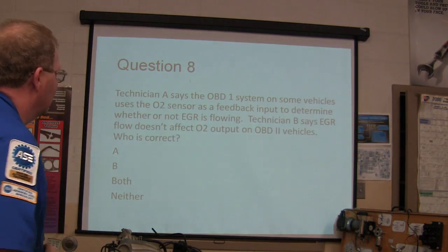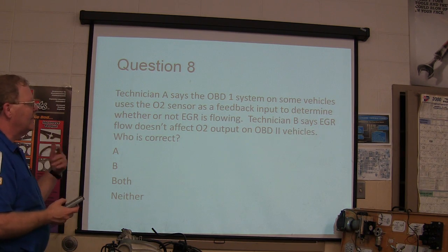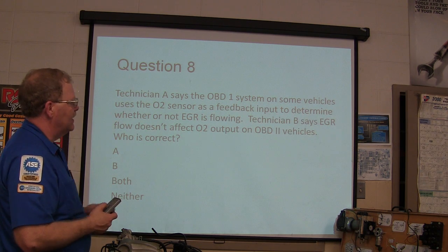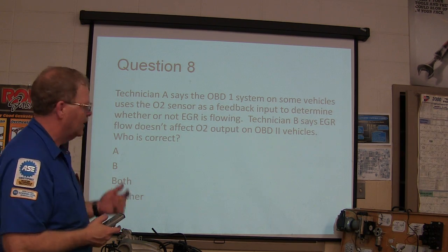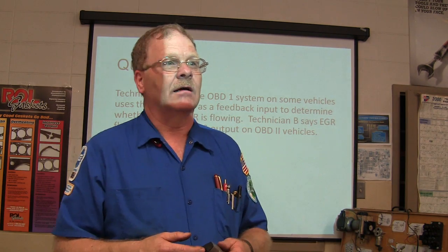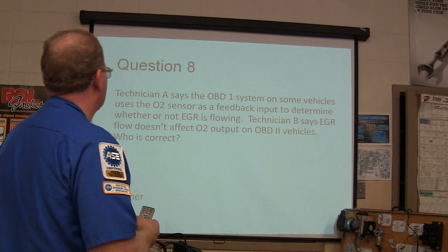Technician A says the OBD1 system on some vehicles uses the O2 sensor as a feedback input to determine whether or not EGR is flowing. Technician B says EGR flow doesn't affect O2 output on OBD2 vehicles. Who's correct about that? If EGR is flowing, does it affect O2? You put some inert gas in there, I'm thinking it might. You'll see something going on there.